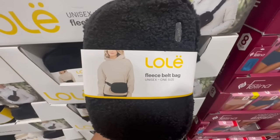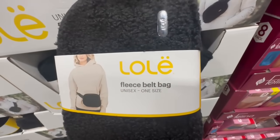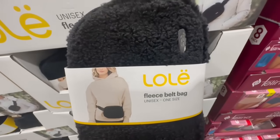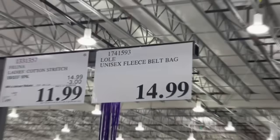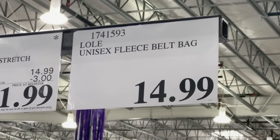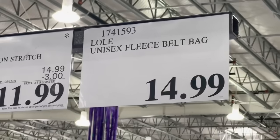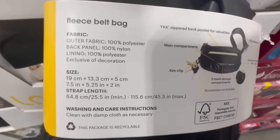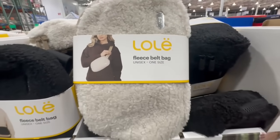$13. This is a beautiful fleece belt bag by Lole. I did see someone show the inside of the belt bag, and it seems like it has little different compartments, which is pretty nice. This one right now is selling for $15. And I know it's probably not going to stay year round because it usually is a winter product. It is unisex. And I noticed they had it in black, and they also had it in beige. Two really nice color options.